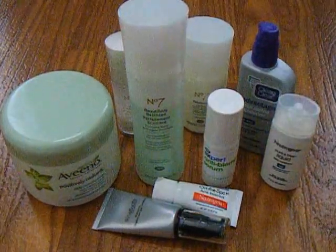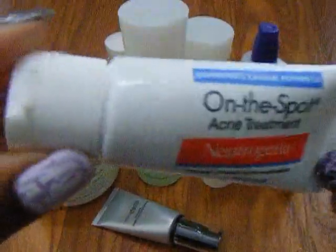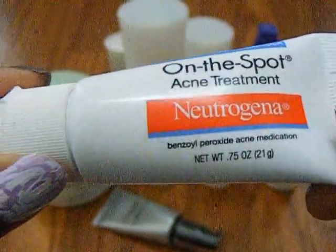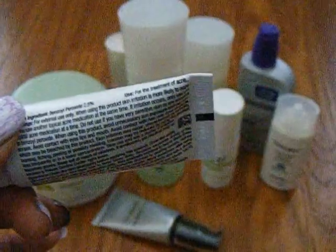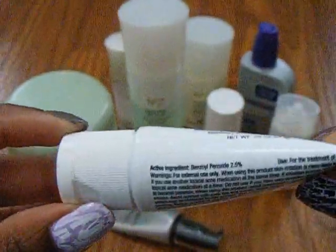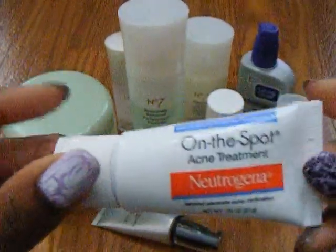And then what I'll do, just like another little acne thing, I will put this Neutrogena Acne on the Spot treatment. This has Benzoyl Peroxide acne medicine, but it's also a really, really low amount. It only has 2.5%, so it's really not that extreme. I know there's 10% out there, 5%, whatever. But I just wanted something not so intense for my skin, especially if I'm going to be using this on my skin in the morning.